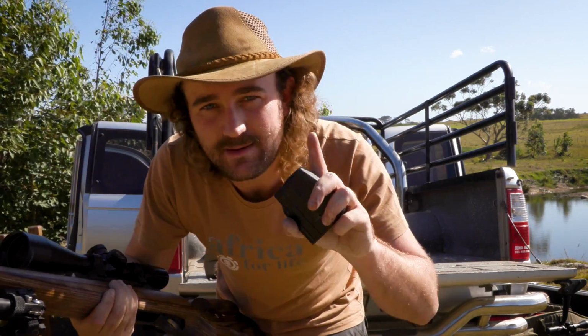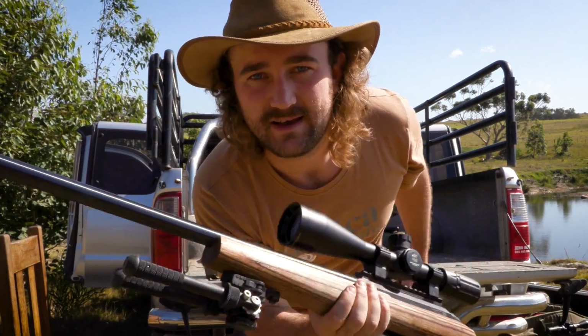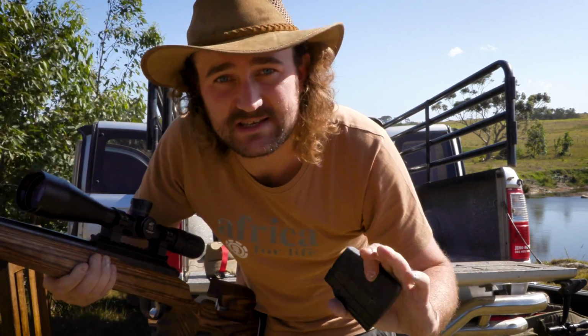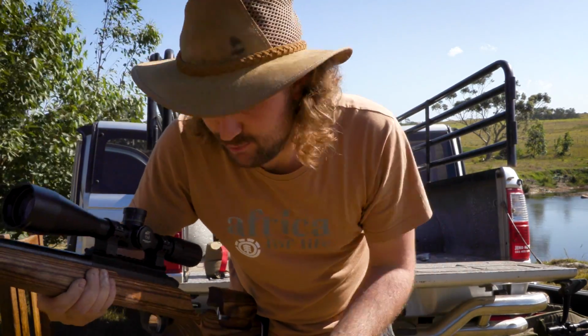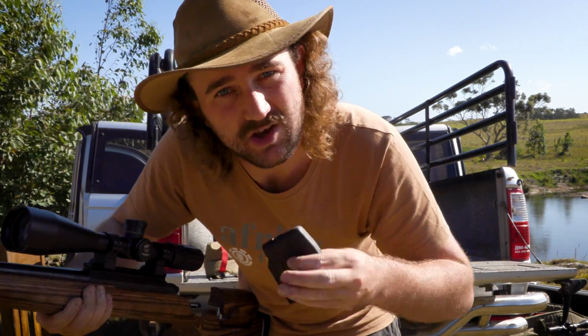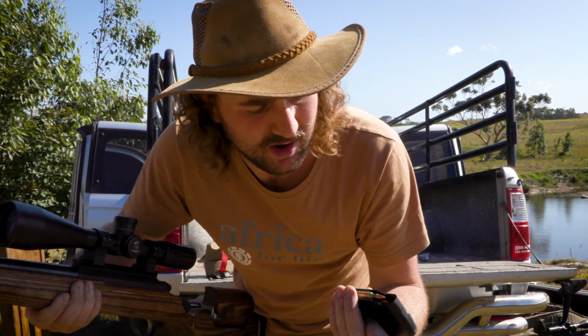Now, the reason I'm using the firearm here is simply to demonstrate the difference between firearms and air guns. There's a big step up, and a lot of people expect to get firearm performance out of air guns. You just can't, and there's a good reason. The pressure inside the chamber of this round, because you're burning powder, can reach much higher pressures. We are talking like 60,000 psi.